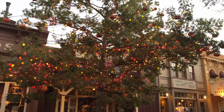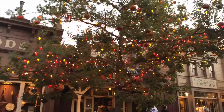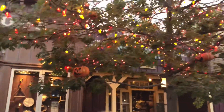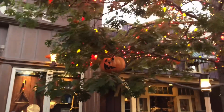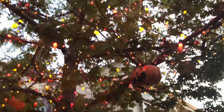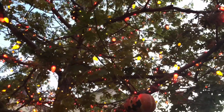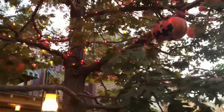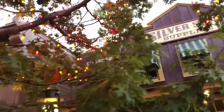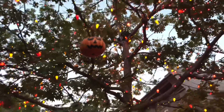All right, and here in Frontierland, we will wrap up with the Halloween tree, and it is pretty well decked out. Overnight, the jack-o'-lanterns have appeared. Lights are on and it's ready to go, except for it's missing its sign explaining its connection to Ray Bradbury and all that. But actually, you know what? I think some jack-o'-lanterns are missing still. So we'll see. But definitely looking a lot better than it has been, and definitely giving that Halloween feel.